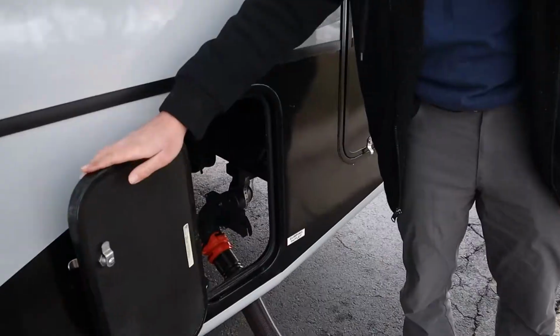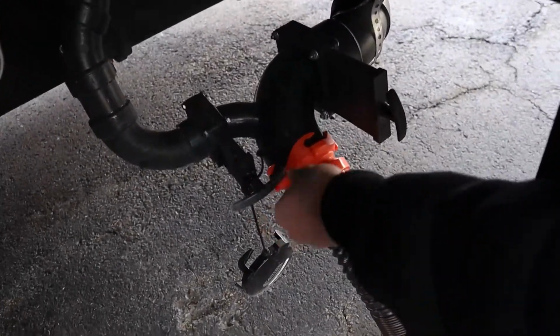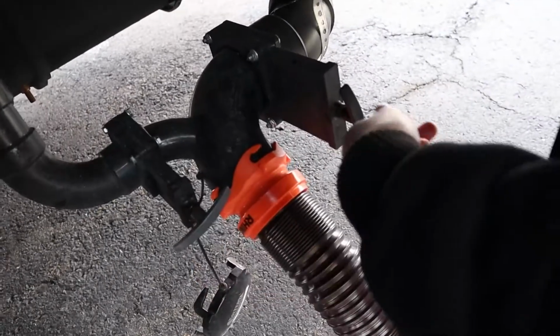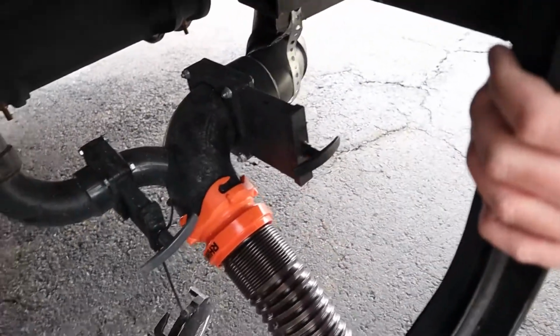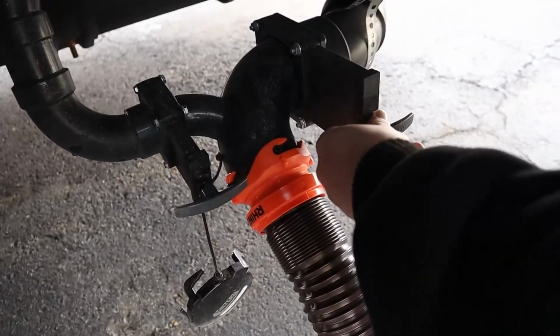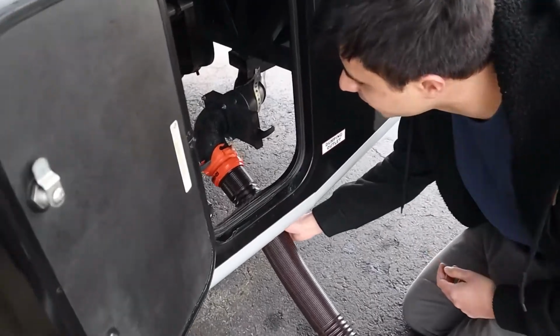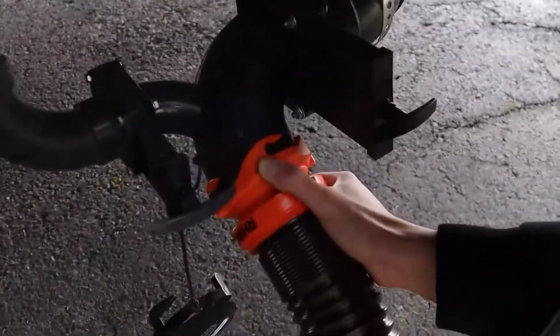So this will be how you empty out your gray and black waste tanks. Over here we have color-coded valves, so the gray one is going to be for your gray tank, and the black valve is going to be for your black tank. The gray tank is going to be for your sinks and your shower, and the black is going to be for your toilet. So what I've done already is I've just taken the sewer hose that we'll give you, and I just connect it to the dumping outlet right here.